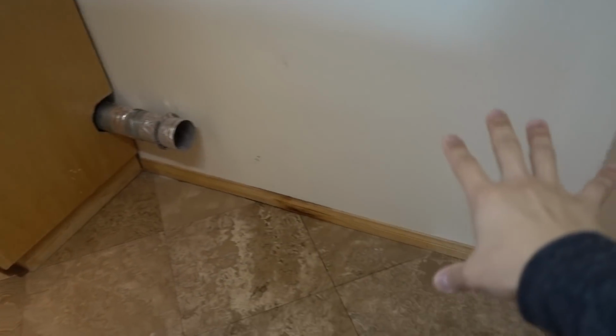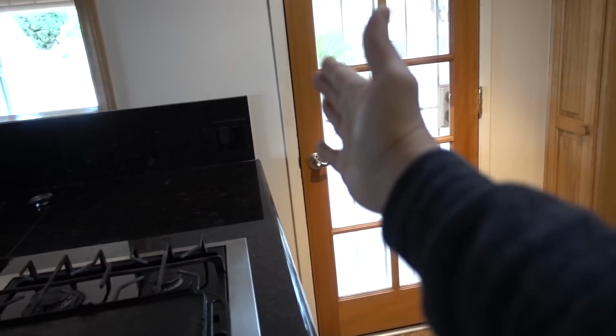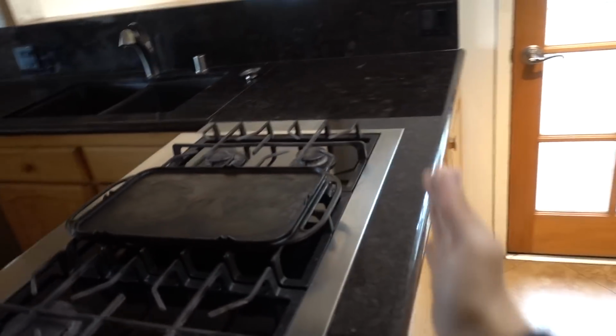This is really the only place in the house that it could go, but we obviously don't want it next to the kitchen. So what we might do is just build a wall right here, right behind the stove, and then create a door going this way. That way you can still have access to the kitchen from the hallway.